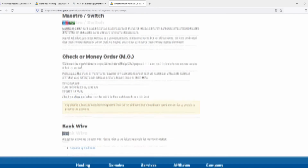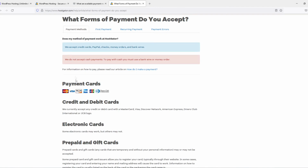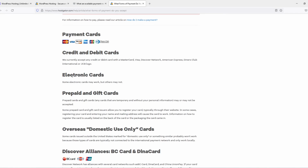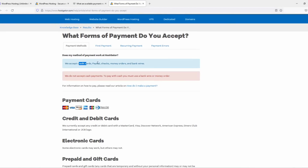And now when we go to HostGator, we can go up. We accept credit cards, so here you can see all the credit cards like credit and debit card, electronic card, blah, blah, blah. They accept PayPal, which is nice, checks, money orders, and also bank wires, which is great for HostGator. So depending on what you have, if you just have a credit card, it doesn't really matter. But for people that don't have a credit card, you can just pay with PayPal.